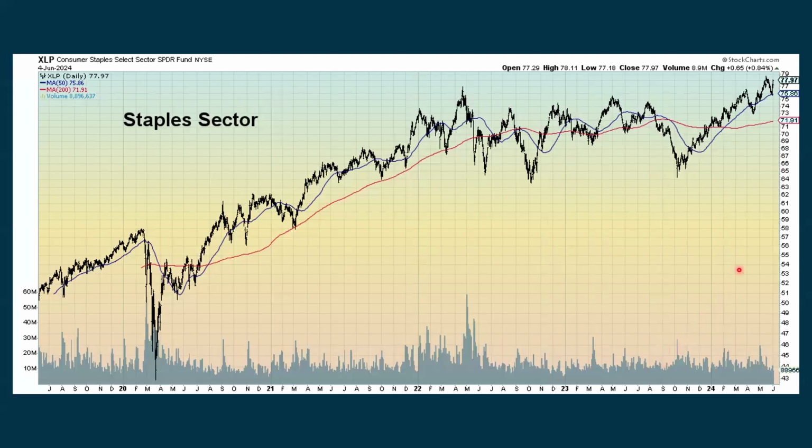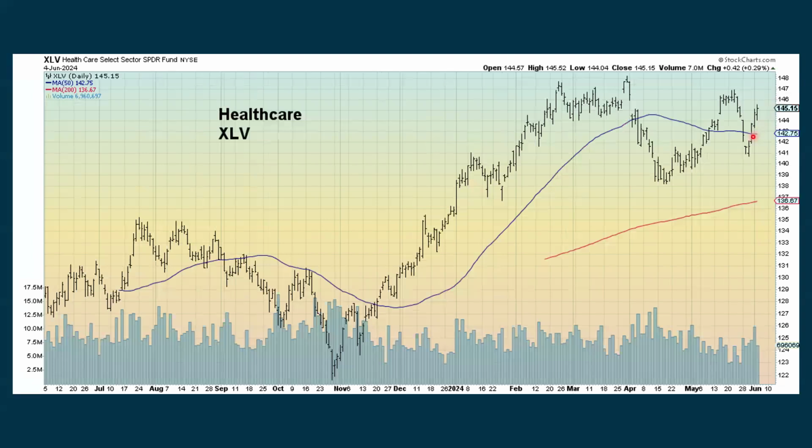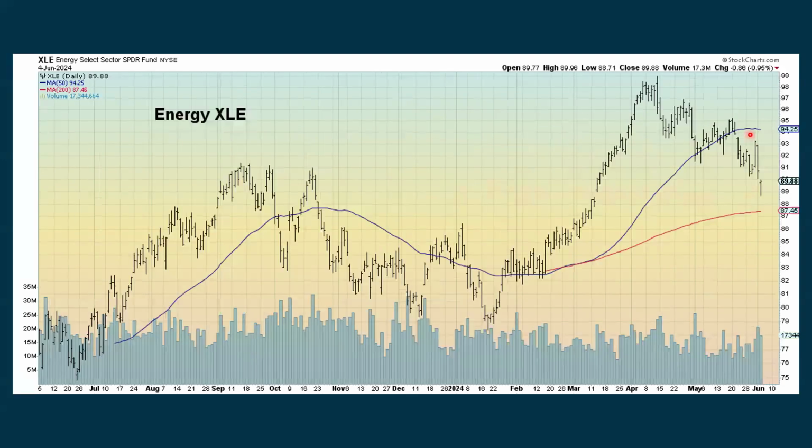The staples sector was up 0.84%. This is giving us some concern. If we're going to see economic weakness, we would probably see the staples continue to go up. This might turn the stock market more defensive. Utilities were virtually unchanged, down just a little bit, but still have been really strong lately. Another defensive area. Healthcare was up above its 50-day moving average, another defensive area.